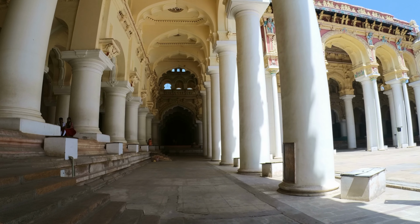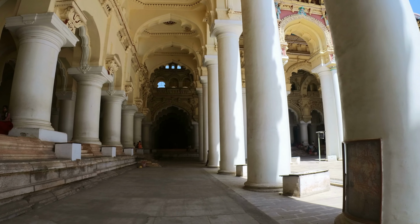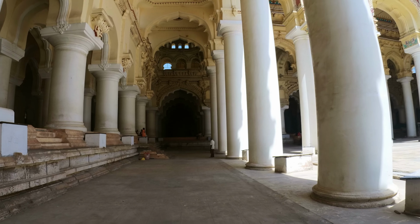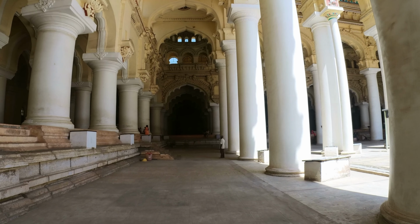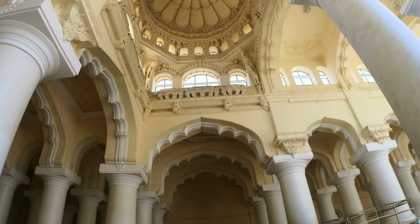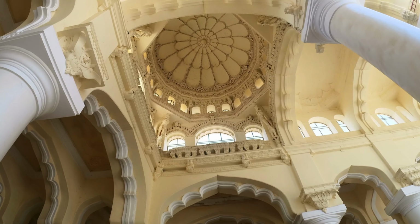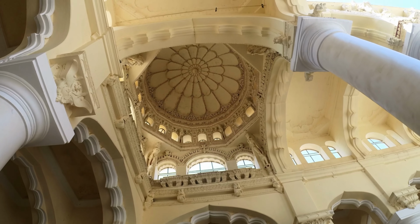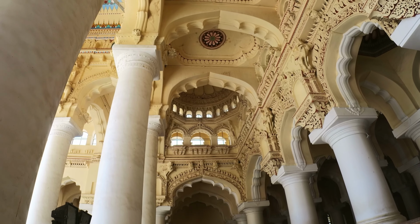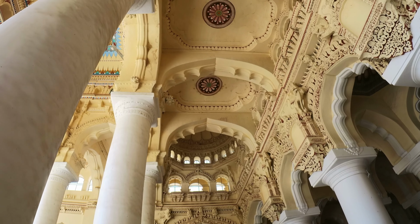This is a 17th century palace built in 1636 AD by King Thirumalai Nayak, the king of Madurai's Nayak dynasty, who ruled Madurai from 1623 to 59. King Thirumalai Nayak wanted to create a royal masterpiece by building this palace, and it is believed that he hired an Italian architect to do so. The palace is a mix of Dravidian, Islamic and Italian style of architecture that makes it unique.